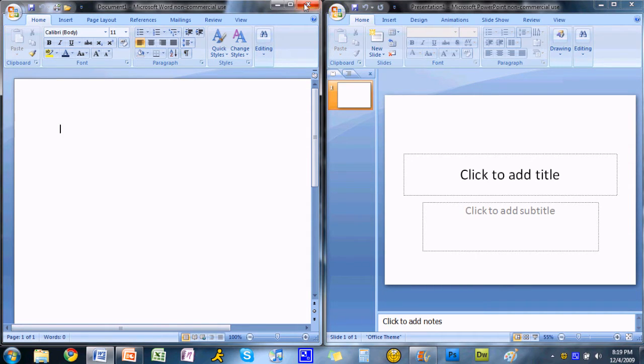And of course you can do this with web pages. Maybe you want to be on Facebook at the same time as watching a YouTube video, or of course any other programs you want to use.